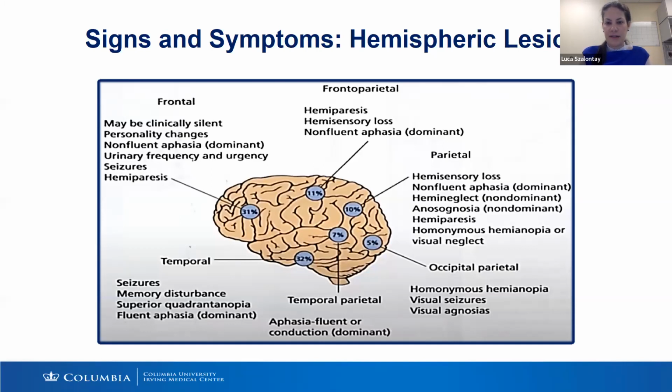When the lesion is in the parietal lobe, they can present with hemisensory loss, non-fluent aphasia, hemineglect, hemiparesis, homonymous hemianopia, visual neglect, or anosognosia. In the occipital parietal part of the brain, they present with visual seizures, visual agnosias, or homonymous hemianopia. The temporal parietal lesions can present with aphasia, and the temporal lesions with seizures, memory disturbance, superior quadrantanopia, or fluent aphasia.